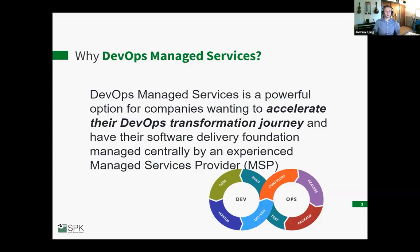What does that mean? So DevOps managed services, it's a powerful option for companies wanting to accelerate their DevOps transformation. They want to have their software delivery foundation managed centrally by an experienced provider. In this case, that would be SPK and Associates. We bring our expertise, our years of knowledge into helping you accelerate this journey here.